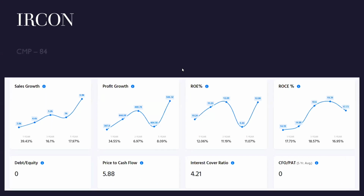The next stock is Ircon. The CMP of the stock is 84 rupees now. The target which we are forecasting is 98 rupees in the next 3 months, and it can also go up to a target of 110. The stop loss which you have to maintain is 77.